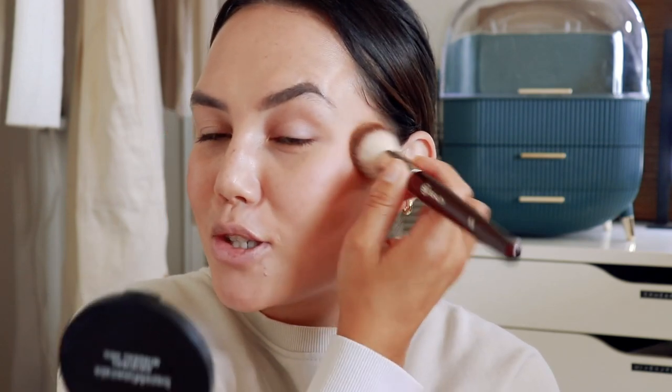But these apply so beautifully. It's more of a matte finish, which I like in the summertime. I feel like it just wears better, lasts a lot longer. And yeah, I've been loving this.